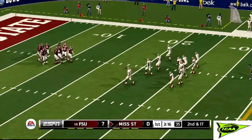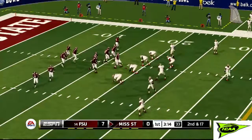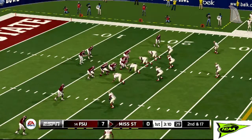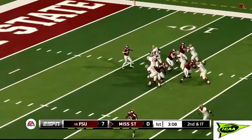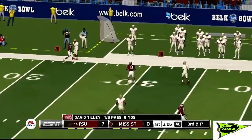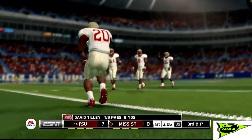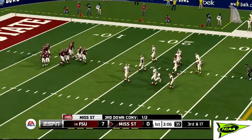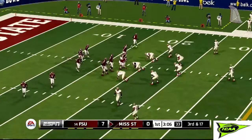Defense looking for another sack in this second down and long situation. And he throws it away. Good job here by the defense. If you let this quarterback set and throw, he'll kill you all game. But they got excellent pressure on that play.